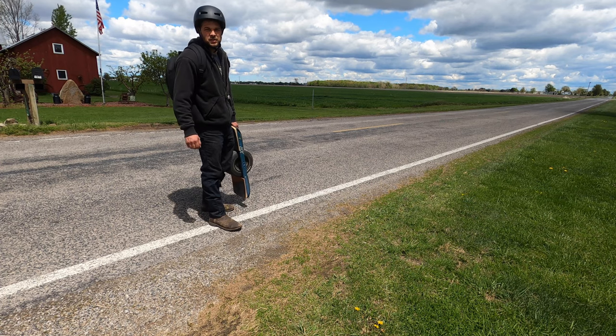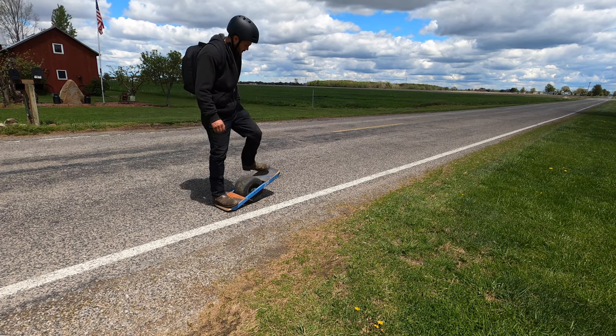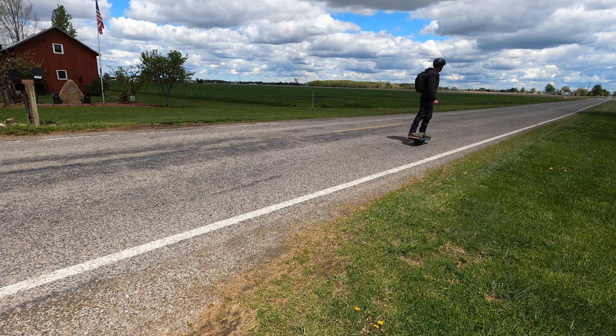Really nice day today, so I think I'm gonna run into town and go get some lunch. This board will cruise about 20 mile an hour, 19 mile an hour. I like to sit around 15 because I'm scared of it a little bit and I don't want road rash.